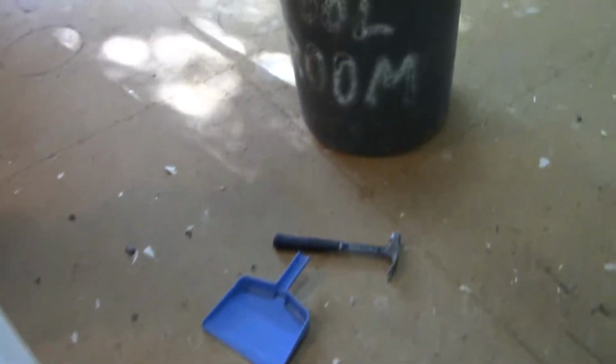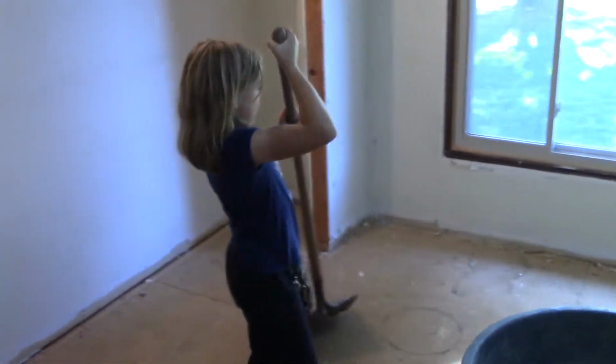We got kids playing in here. I've got one of my big helpers in here taking up tack strip. Say hi.